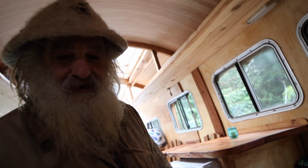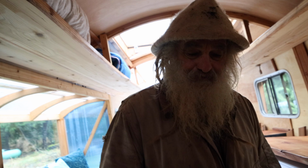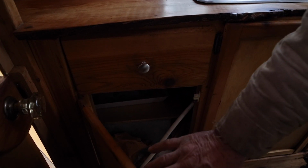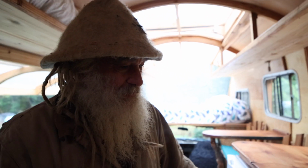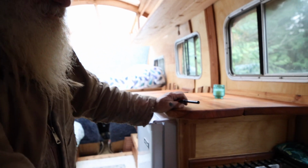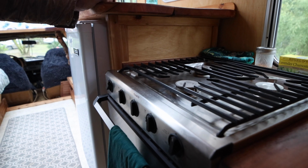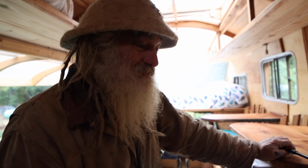So there is a propane tank. It's kind of back in this corner over here. I think it's back there. I'm not sure where it is. Oh yeah, right down there. That's the propane tank right down there. And yeah, the refrigerator is solar. The fridge and the hot water heater is propane, as well as the stove. And for heating this thing up when it's cold outside, this is fine. You just turn this on and it keeps you nice and toasty warm in here.